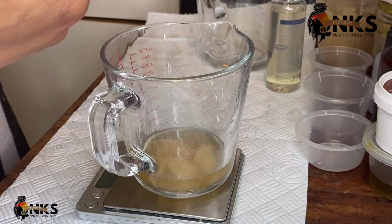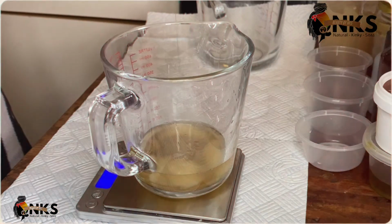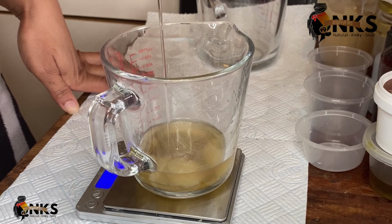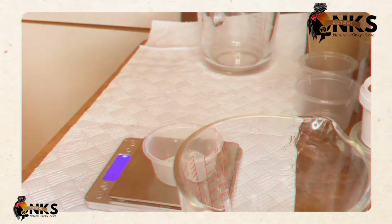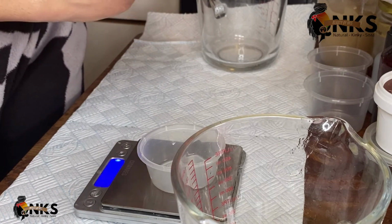I'm going to use decyl glucoside as my mild surfactant today. I can't even remember how much I used. I think it was 40 grams. Yes, I'm going to use 40 grams, because I would have used 25 grams of decyl glucoside and then cocoa butter tea in about 15 grams, but I ran out, so I just combined them into one thing.